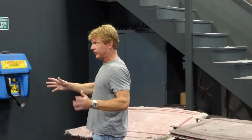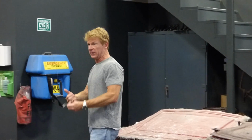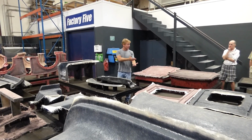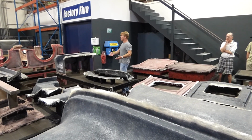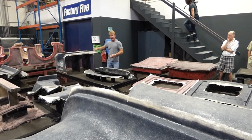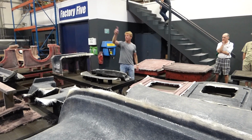Every shape that we sell, we made the shape. We made the plug, we made the mold, and we made the part. These parts are laid up. They're basically gel-coated in the mold. You wax the mold, gel-coat it. You lay in the fabric, and you mix up the resin. You roll that out. When they kick, they go over to the robot.